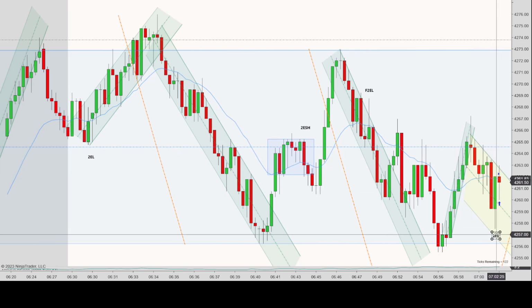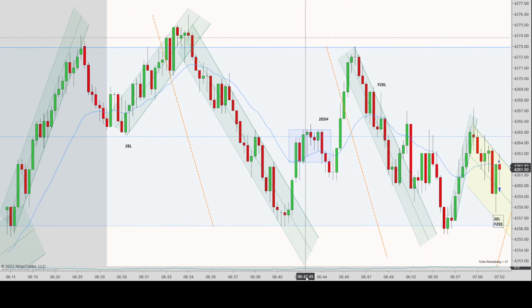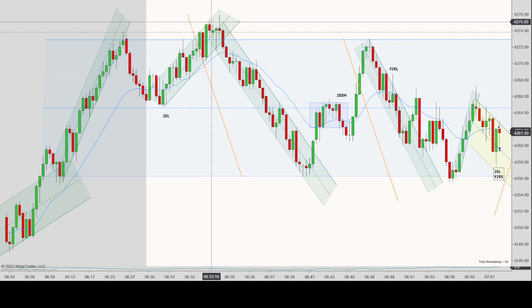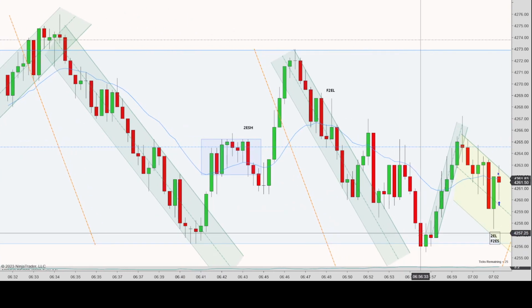At the time, even though this is a second entry long, I thought it was a failed second entry short. So I had two reasons to go long. I also thought, by the looks of things, it went from the bottom to the top, bounced around, had a failed breakout, came back to the bottom, came back to the top, back to the bottom. Now it's going to make one push up, two attempts, and this is the second attempt, and might make it to the top. So that's the reason I took this trade.